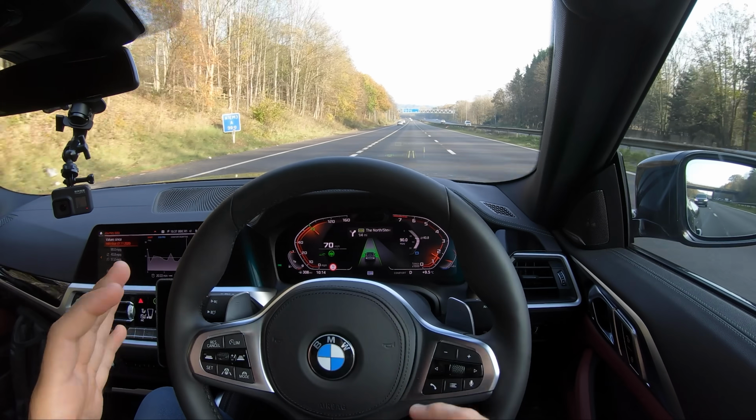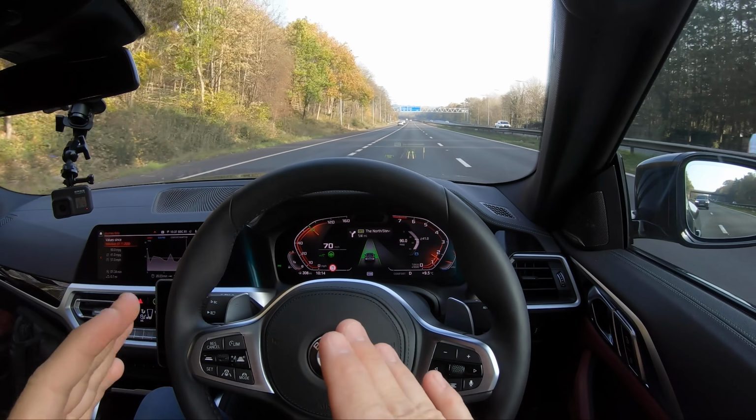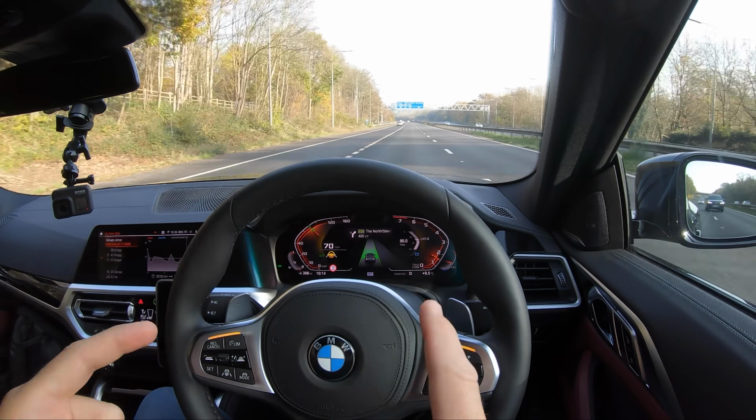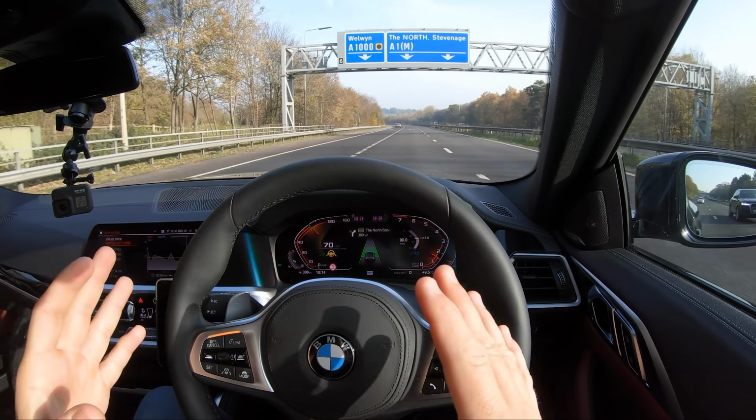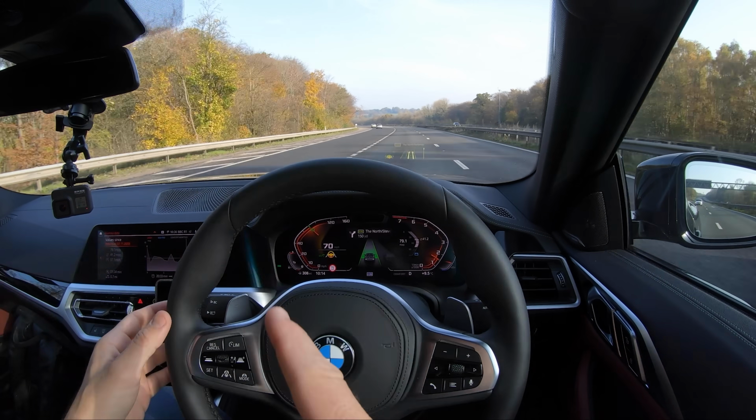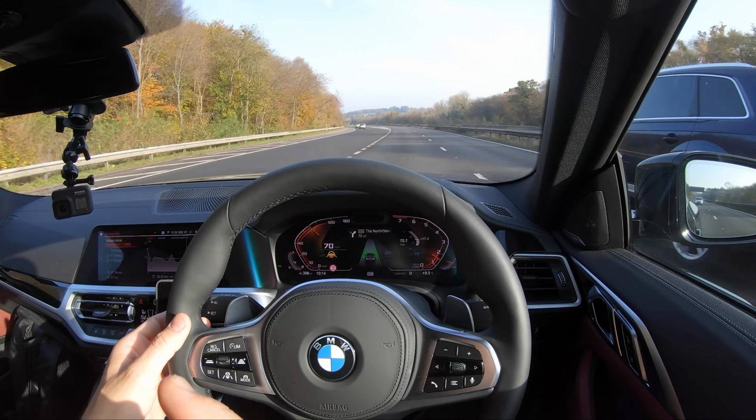So I can let go of the wheel, keeping an eye on things, being very responsible, but the car is doing its thing. If it thinks it's in trouble or it can't see any lines, it will start bleeping at you. You'll have lots of warning. In fact, it's telling me to put my hands back on the wheel now. It will go from orange to red. When it gets to red, it then starts screaming.